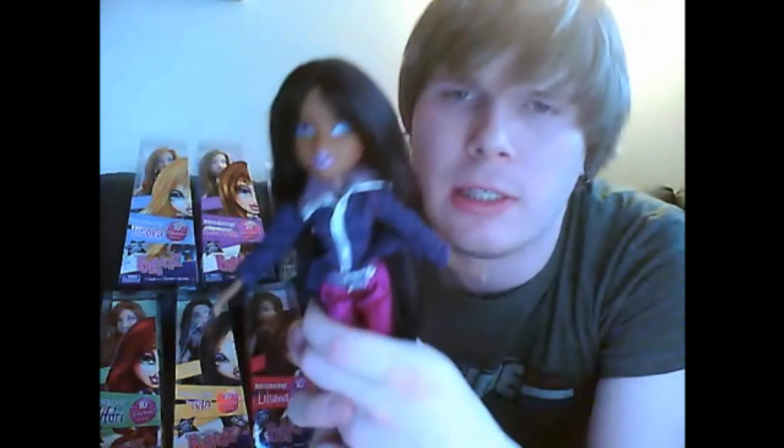Anyways, here's Lydia. She's the African American character. I really like her, and that's why I opened her first out of all of them. There's some good things about the dolls and some very bad things about the dolls, which I'll get to in a moment. So each doll comes with a poster, which is pretty standard for every Bratz doll.